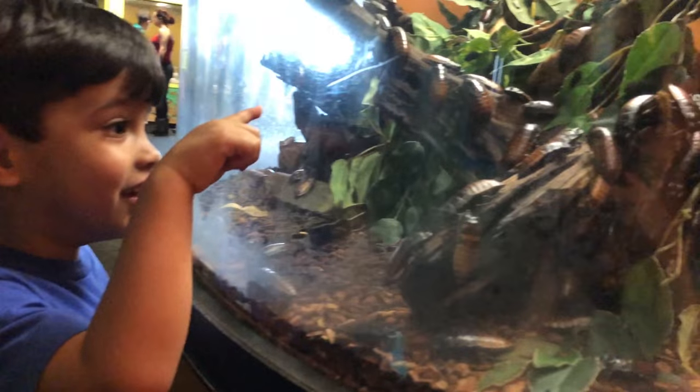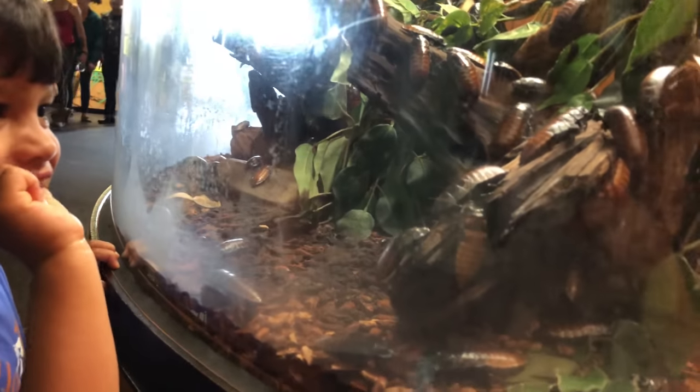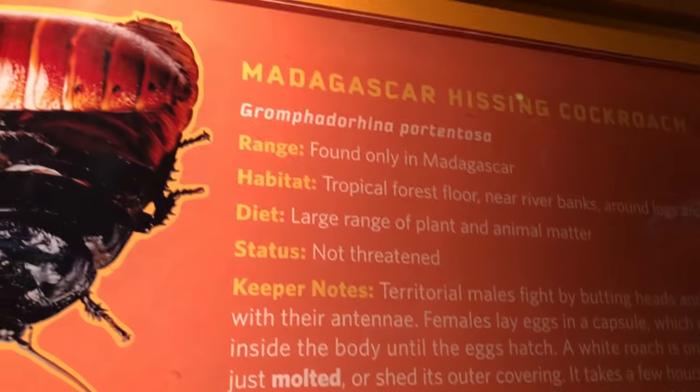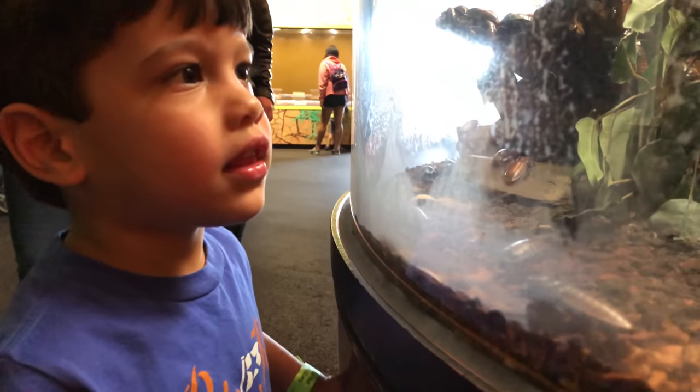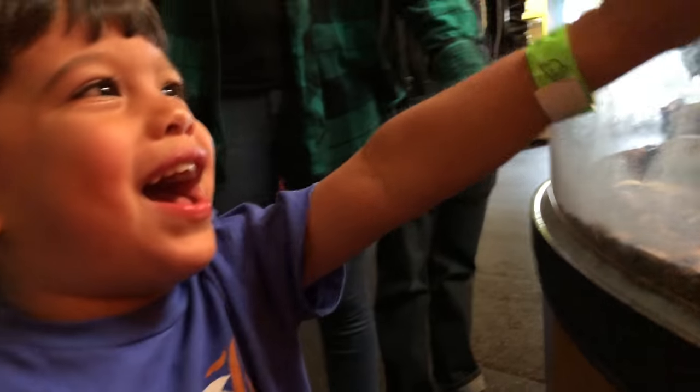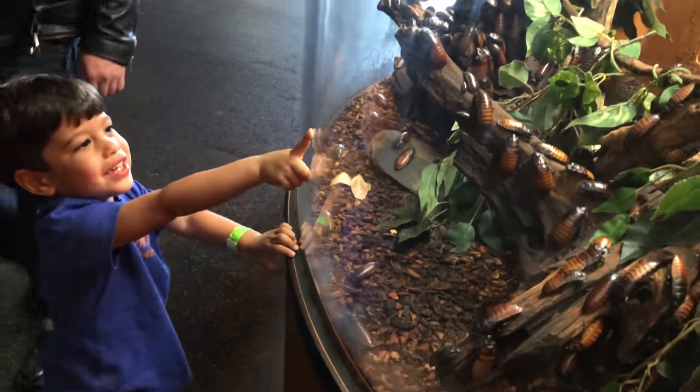What is that? That's a bug. This is called a, that's a huge cockroach. A Madagascar. Those are huge cockroaches. Mommy, there you go. Give me the bug. And guess what, Marcelo? We go, yes. Mommy, give me the little bug. Whoa, that's a big bug.